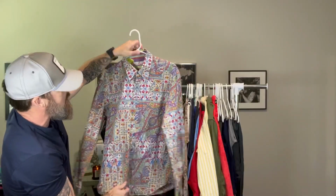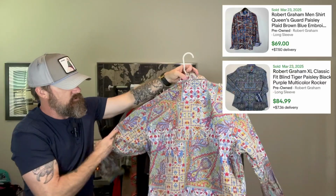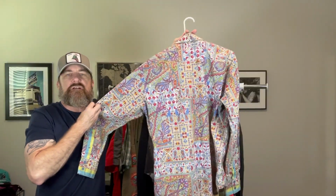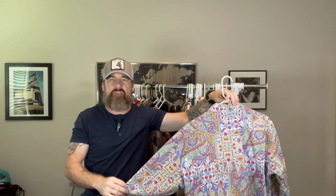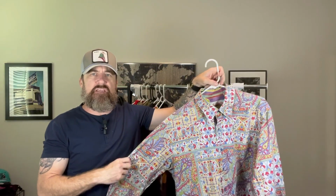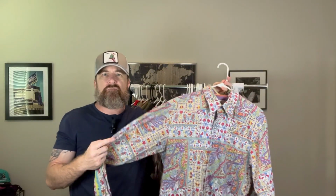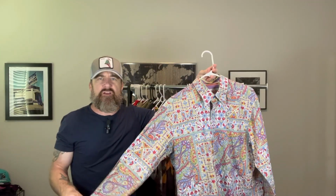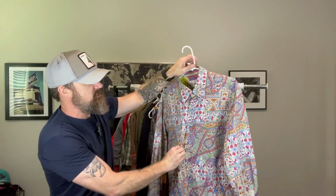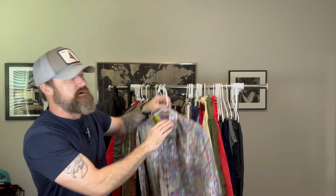This is a crazy pattern, and it's a size large. So usually the wilder and crazier, uglier the patterns. I think ugly, not really my style, but more attention grabbing, we'll say that instead of ugly, the better, right? So I'm aiming to get about $60, $70 for this. Let me know if you have any luck with Robert Graham. The one thing I did find, it's a little bit hard to find sold comps on exact matches. So I just looked for Paisley, which this has all over. It has a lot going on.